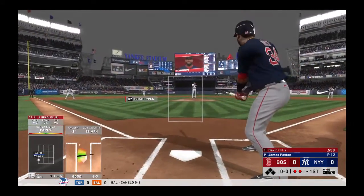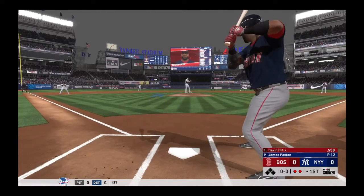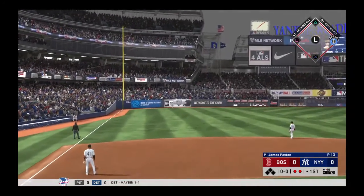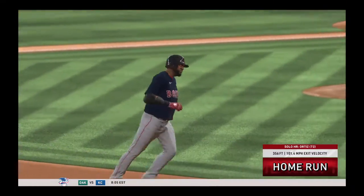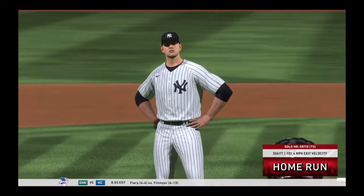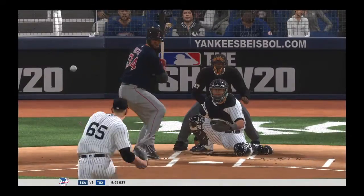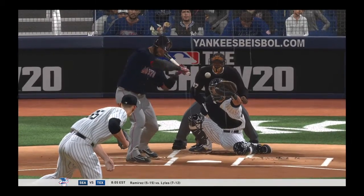Standing in, David Ortiz. He's had a real nice season in the batting average department, but he'll need to turn it on a bit down the stretch if he wants a chance at claiming that coveted batting title. Back goes Stanton to the track, and this one is gone. A home run. A solo shot here to left. Home run number 72 for him on the season, as the Red Sox get the game's first run, it's 1-0.